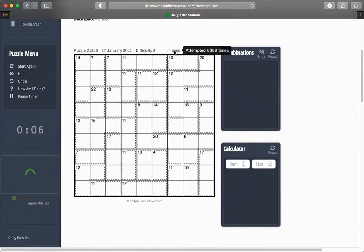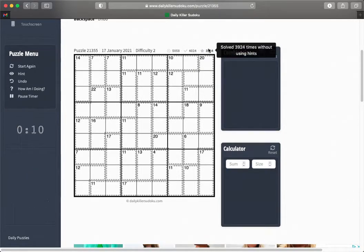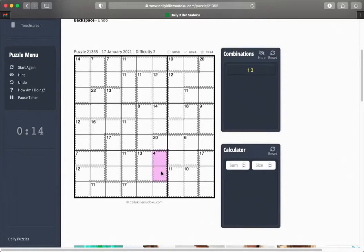So it looks like 5,000 people have tried it, 4,000 have solved it, and just under 4,000 didn't need hints. Okay, so let's take a look. So 1 and 3, remember we've got 1, 2, 3 here. Look, okay, we can sneak that.